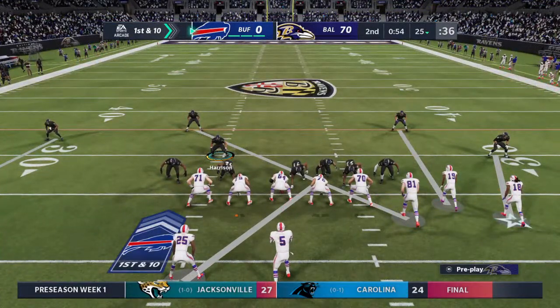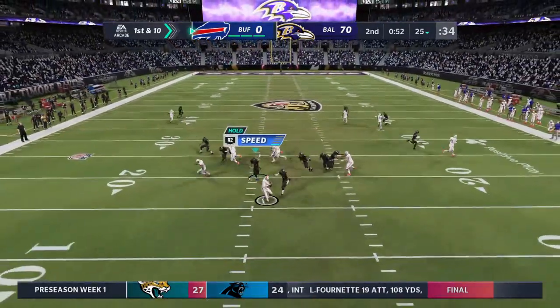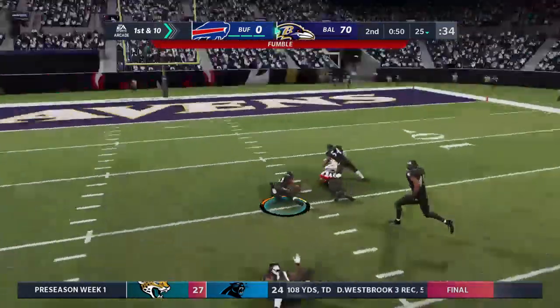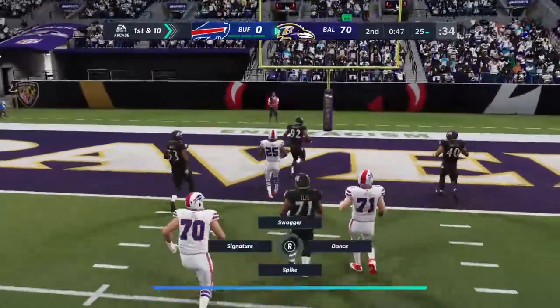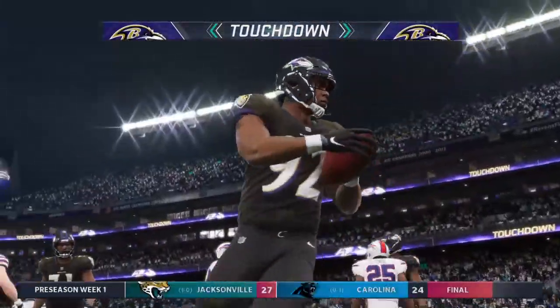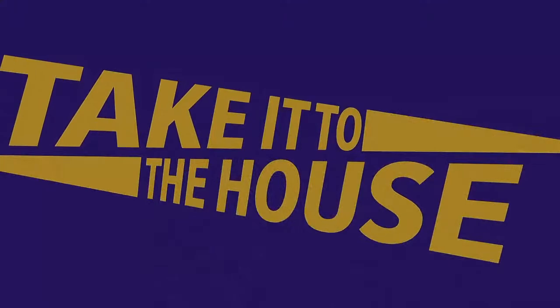And you're under a minute to go in the half, a first half that hasn't been particularly kind to you. How do you think they'll play them? Nowhere to go here. He lost the football. And the Ravens have got it. The big man, get the oxygen tank ready. And this is going to be brought back for a Baltimore touchdown.